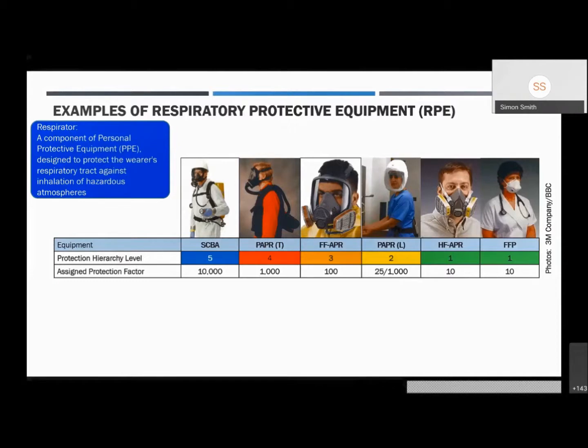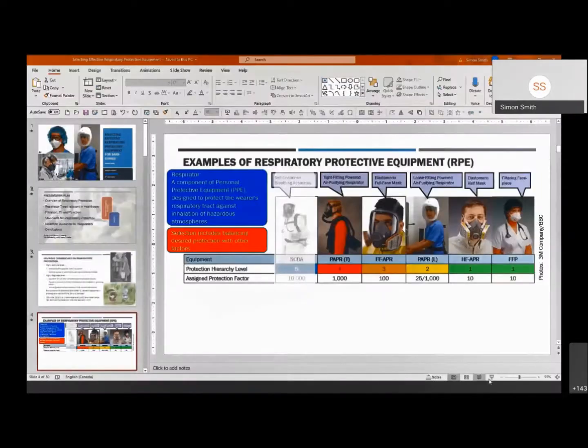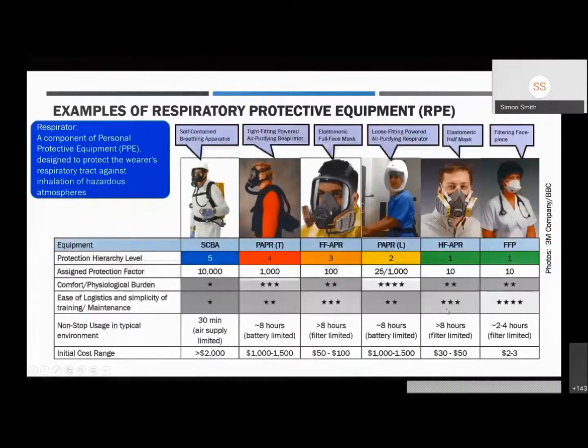When it comes to respirators, you really make a choice, where you have a balance between such factors as the physiological burden, the logistics and training, and how long you can use the product, also the price, versus the protection level. And in general, the higher the protection level, the more burdensome and the more costly the equipment. So it's a matter of selecting what is needed according to wishes.